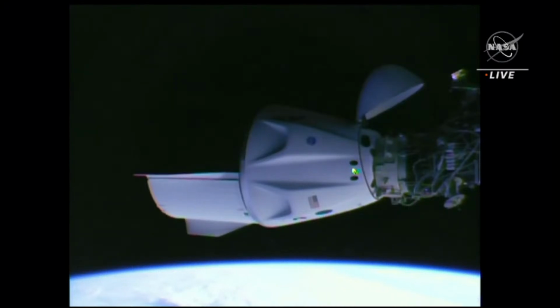If you're just joining us, remember call out for soft capture confirmed at 2:08 a.m. Pacific time, 4:08 a.m. Eastern time. Station and Dragon were 264 statute miles over the South Indian Ocean at the time of contact and capture.